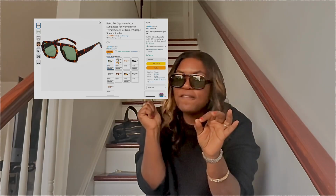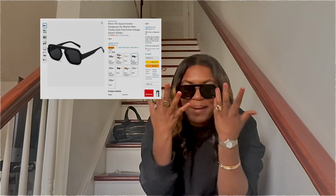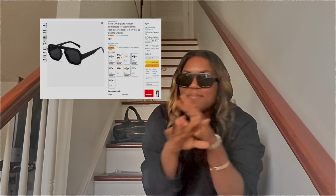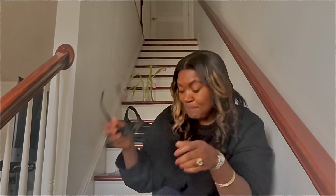I picked up both of these sunglasses because I'm gonna show you the other pair. The other pair that I picked up is the black color. Sometimes you just want a muted, simple black. Let's just go black lenses, black frame, simplistic enough. Both of these sunglasses together rang in at under $15. So 2 pairs, it made sense. They look so great. They give the cool vibe that I like.